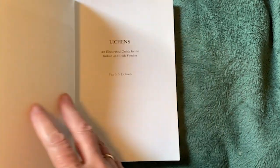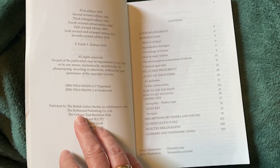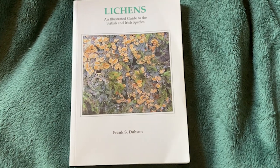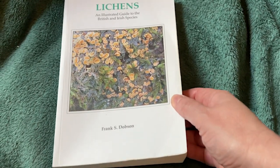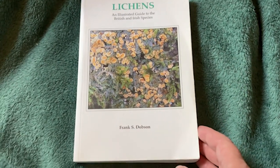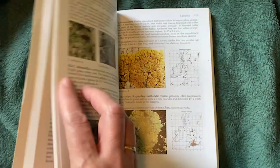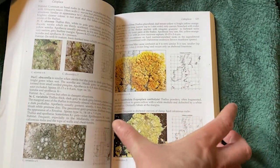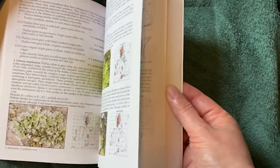We are doing these videos linking to books that have a role to play in what we do, or the influence that they can have, and a really helpful book, now in its 7th edition, is the book Lichens, an illustrated guide to the British and Irish species, written and published by the late Frank Dobson. It began as a photography project and has turned into the go-to field companion for lichenologists across the country. The 7th edition is now on a new print run and again available for purchase from the British Lichen Society and book outlets.